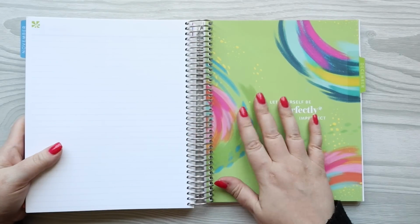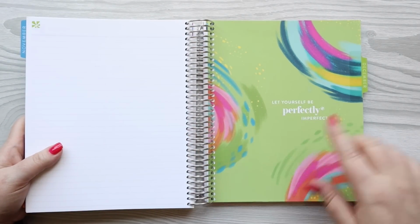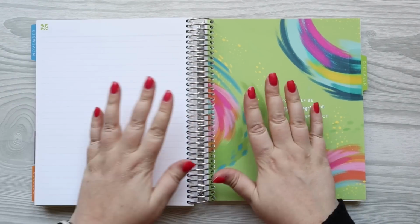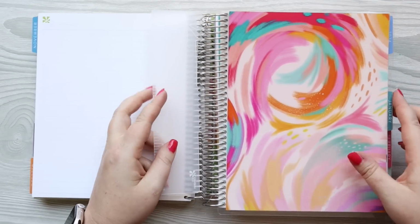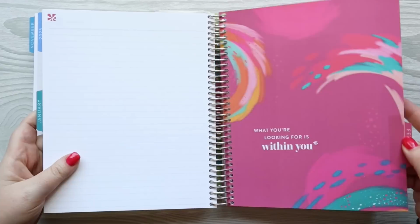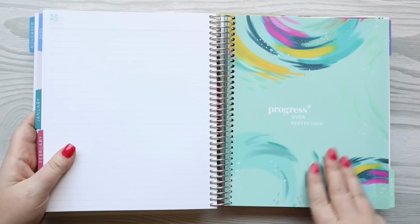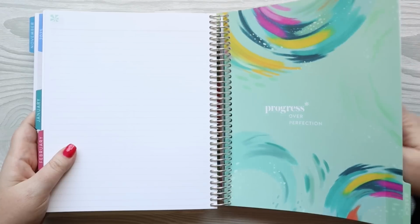Okay, December. Oh, this one's really pretty. I love this like lime green. I've always loved December in Erin Condren. Okay, so there's those title pages. We'll look at this half really quick to see the other ones. So we have January, February, March is another favorite color of mine. Oh, that one's so pretty. And I love the quotes this year.